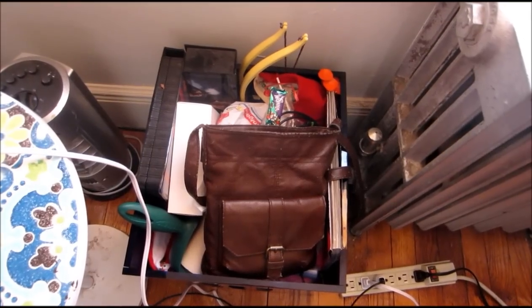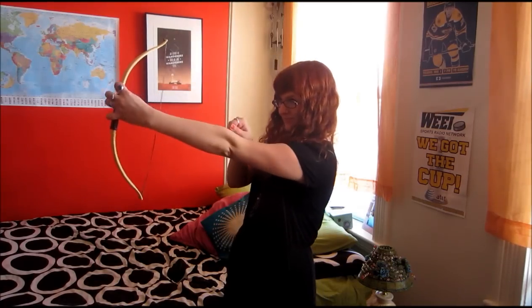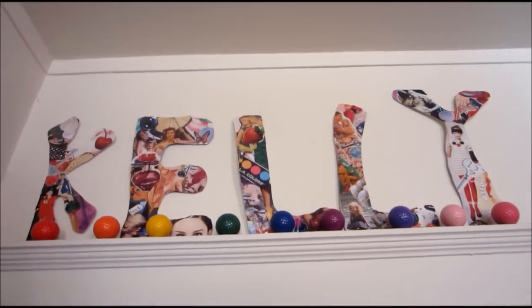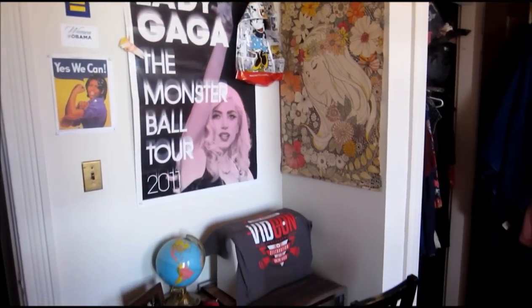This bin just kind of has a bunch of odds and endsy stuff like my bow and arrow, my wand, Wingardium Leviosa, my Lady Gaga / Luna Lovegood wig, which I can't really be bothered to try to make look decent right now. I suspect Nargles are to blame. This is my Kelly cutout, which I showed in my last video, bordered by my collection of stolen mini golf balls. This is my sewing corner.